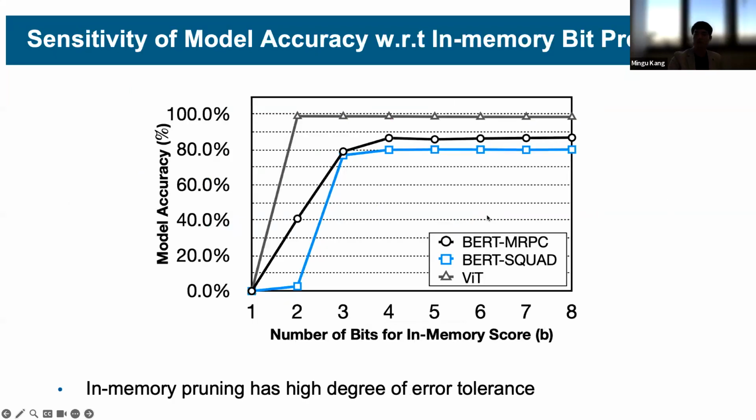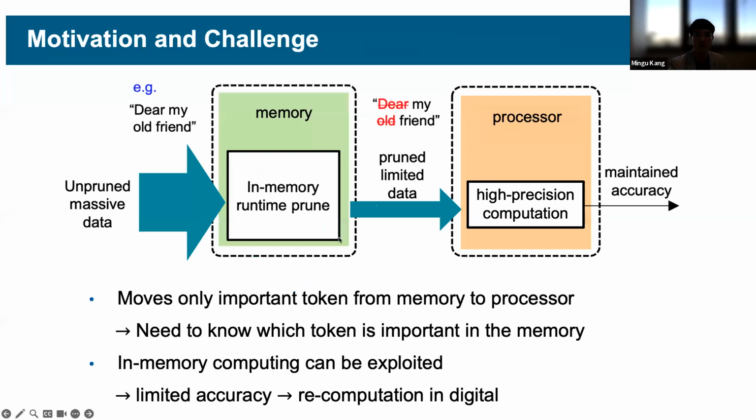Now your natural concern is, is it really okay in terms of the accuracy? Because I just mentioned that in-memory computing generally has some accuracy issue. So would this impact the accuracy or not? Fortunately, this operation has a lot of error resiliency. The reason is, based on this computation, our conclusion is whether this is garbage or important. So this is sort of a binary decision, and this type of binary decision generally has very high error resiliency. We just merely make a decision whether this is pruned or not pruned.